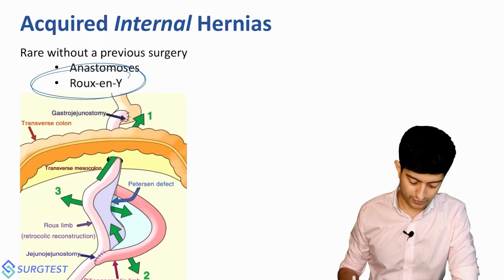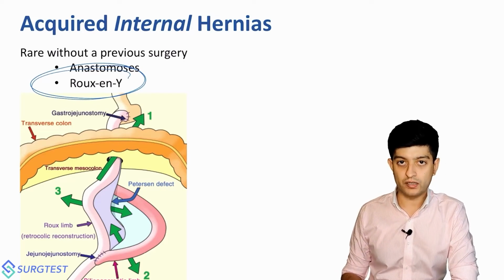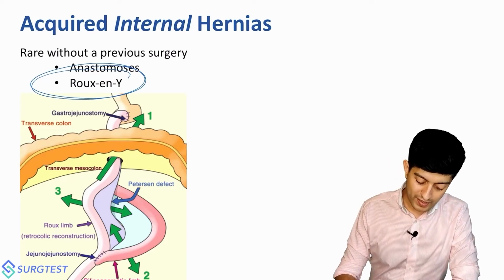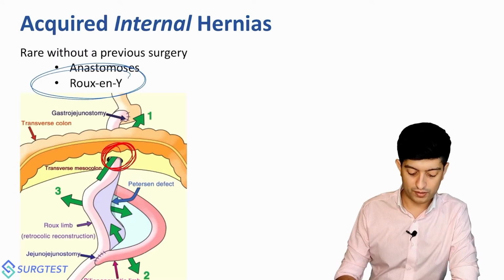Change the pen color. All right. So the first area, if you've done a retrocolic Roux en Y, that you can land up having an internal hernia is this mesocolic defect over here.